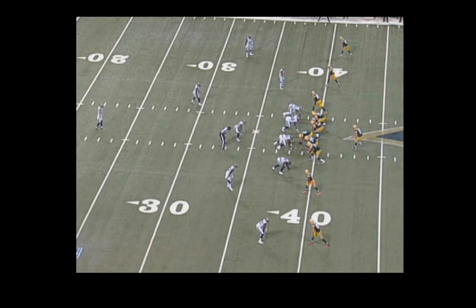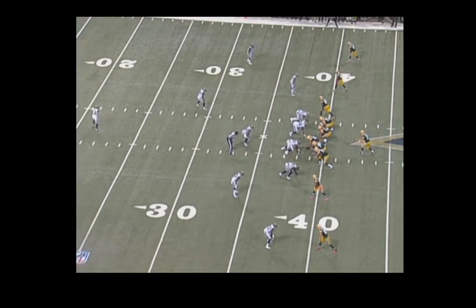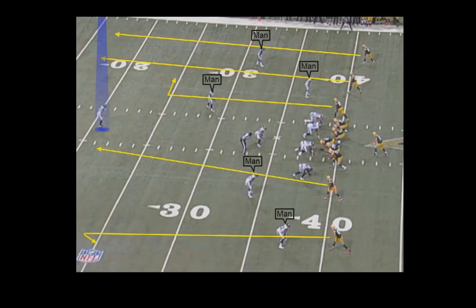We'll start rolling here in a second. You can see some movement from the defense before the snap. We're going to look at what the routes look like and what the coverage looks like from here. Essentially we've got five wide, an empty backfield, everyone's spread, and everyone's streaking down the field. We've got this four verts look.